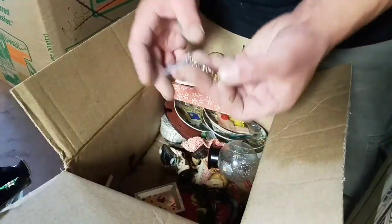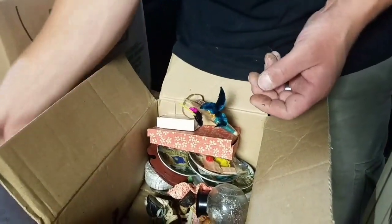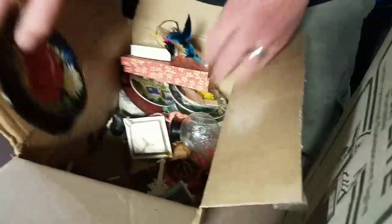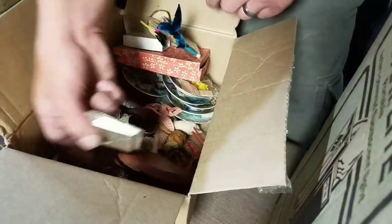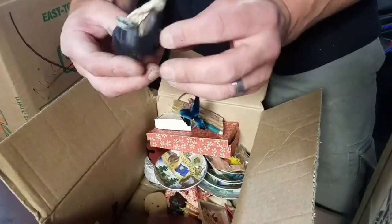Something spilled in the bottom here. Oh, got the lucky penny. I just dropped something right here, a little keychain. Wow, look at this little boxing glove. Got a pair of those, Chachi.